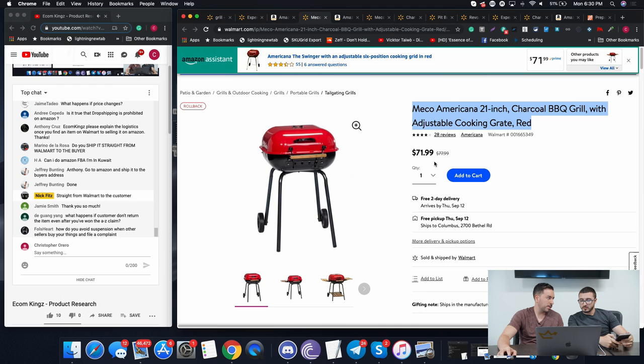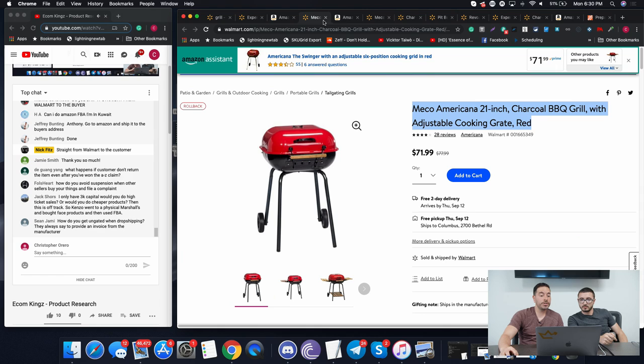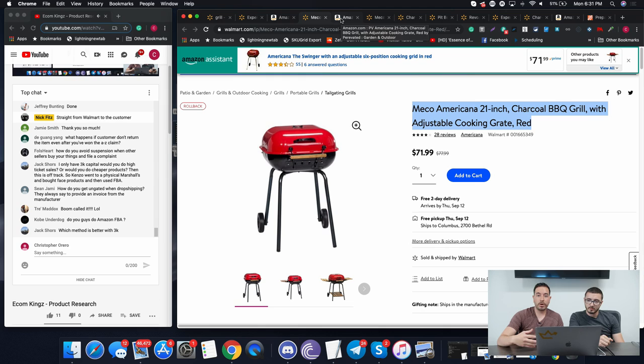So we just found an item. This isn't a huge margin. This is about maybe a couple of dollars. But still, this is one of those items that you put on your store, right? We won't get too into it, but you want to have a lot of volume, so you have a lot of sales. Some items make you a large profit.